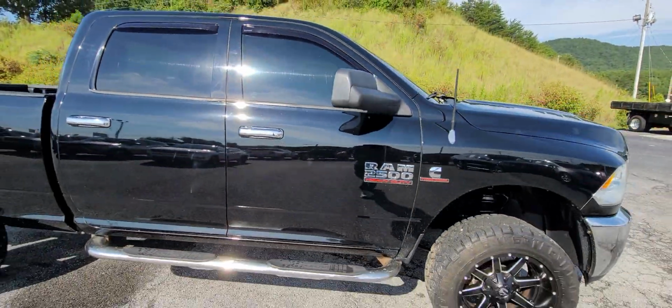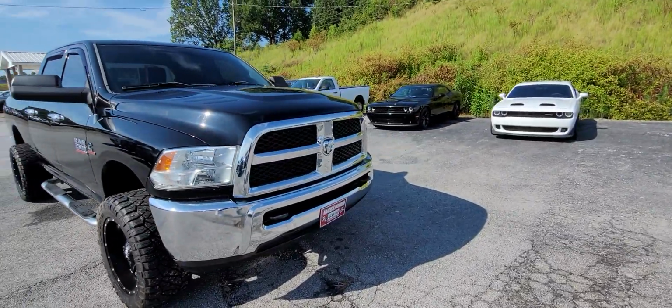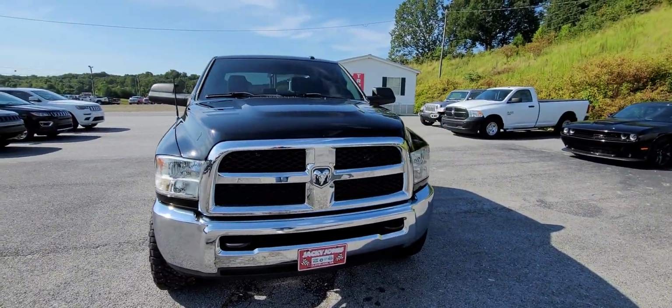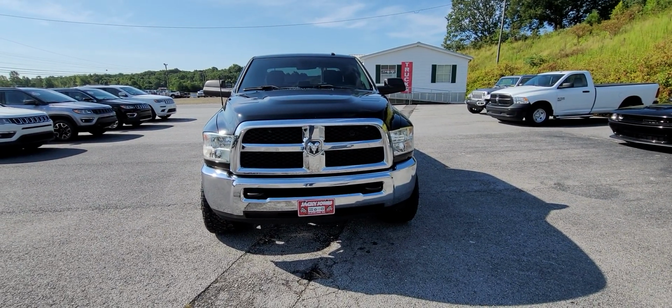Other than that, this is a pretty nice truck. So give me a call, let me know what you want to do. If you want to go ahead and do the sale, I'll be glad to just take a deposit and I can hold the truck for you till you get here.